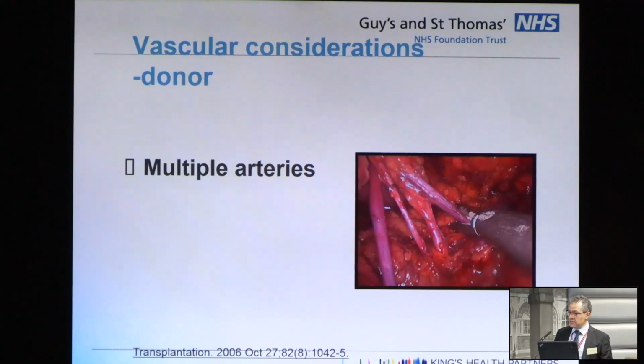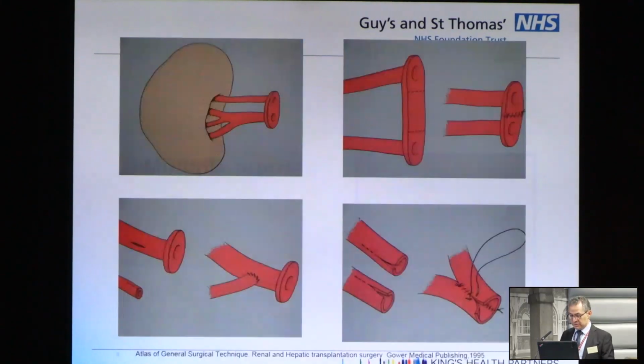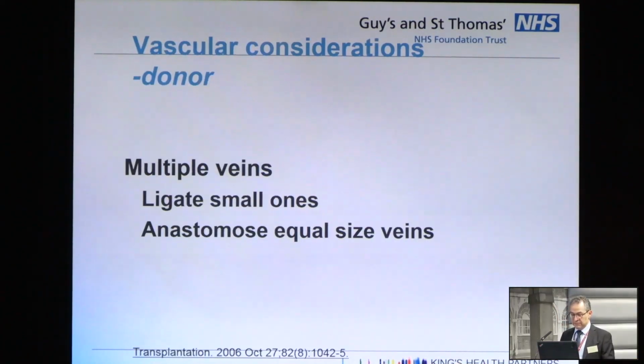Vascular considerations, we may have multiple arteries, and we'll hear more about that later on. But essentially, we try to utilize all the arteries that we have. We may need to do some reconstruction with well-known strategies, as shown here. And small veins we can divide, and anastomose the veins myself.